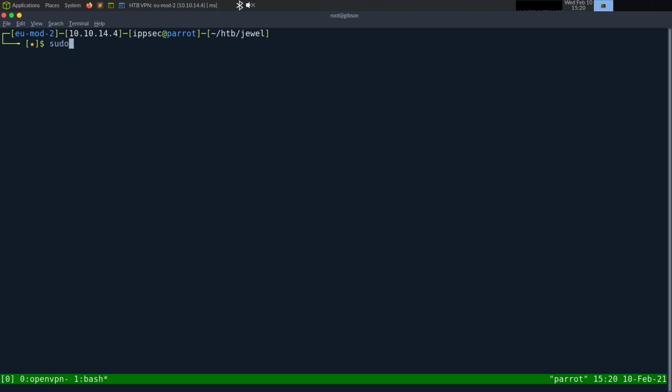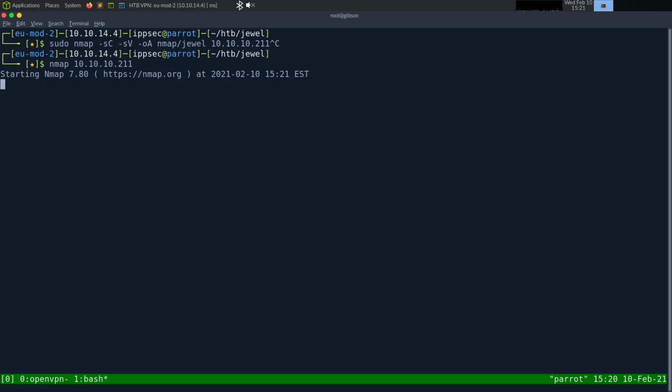As always, I'm going to start off with the nmap, so -sC for default scripts, -sV enumerate versions, -oA output all formats, put in the nmap directory and call it Joel, and then the IP address, which is 10.10.10.211. This can take some time to run, so I've already run it, but before we look at the results, I do want to highlight the importance of that sudo command, because if you just did nmap 10.10.10.211, it's going to tell you the host is offline.